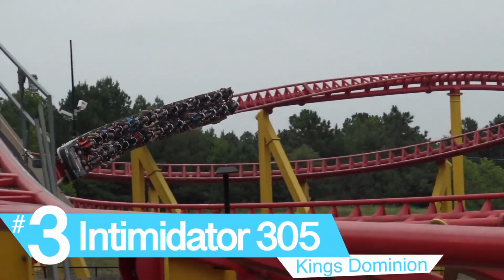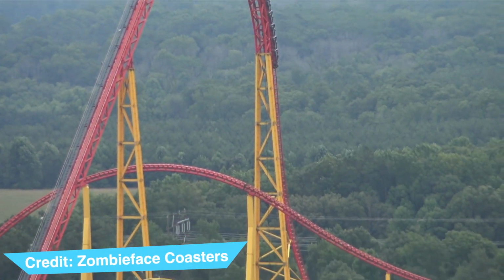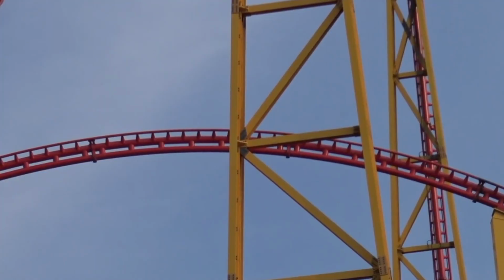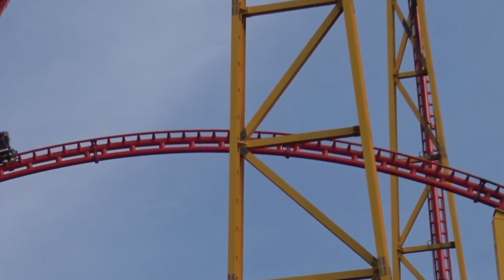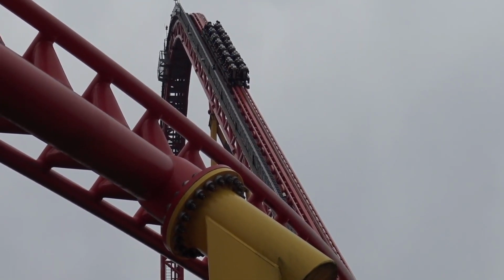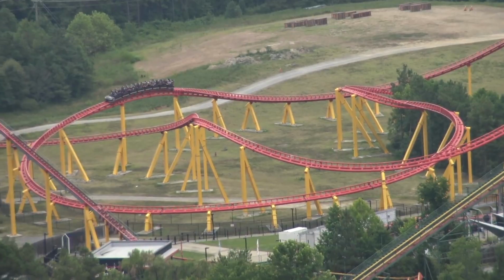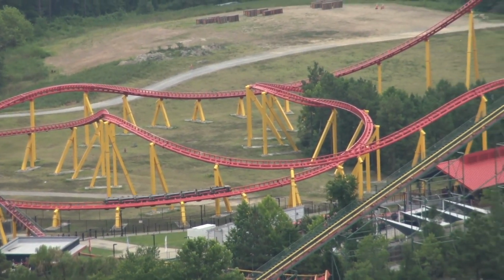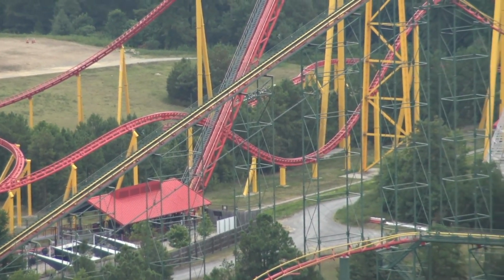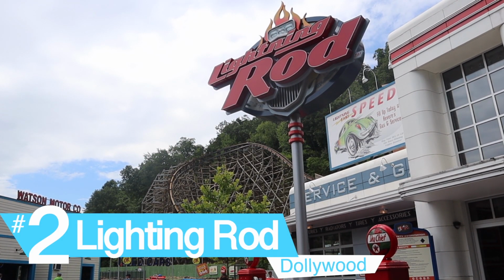Number 3. Intimidator 305 at Kings Dominion in Doswell, Virginia. This is the most intense coaster on this list, and before the reprofiling of the first turn, it would make nearly everyone black out. Much like its intimate brethren Maverick, Intimidator 305 offers a very intense ride experience, with very quick changes in banking that can even lift you out of your seat. Intimidator 305 is definitely the most unique of all the Gigas, and for those reasons, that's why it's at number 3 on our list.